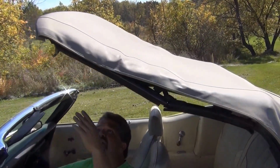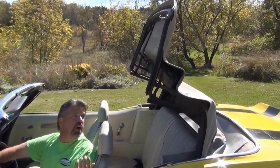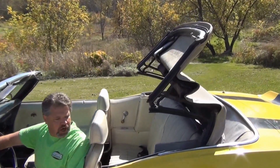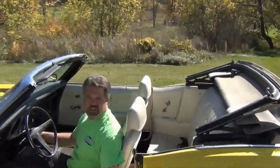But once again, very strong structure. The motor, the wiring, everything works quite well. And this is what we like. We like to have a car that all the components are there, and all we need to do is just tweak them.